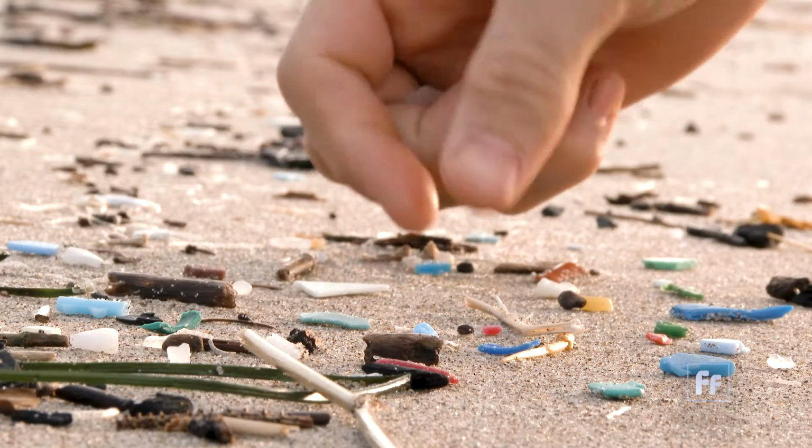So, just focusing on fish is one thing because we, as a species, eat a lot of fish, but there are other organisms that are also playing a role in the exposure of fish to microplastics.